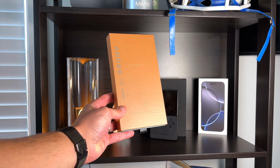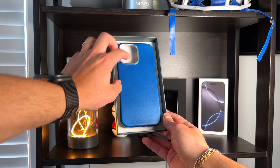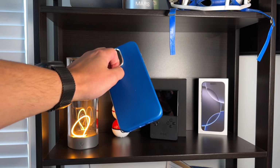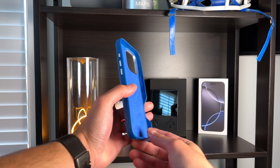The next category is going to be my favorite leather case. Now, the leather cases that I've been using are from Andar, and I've been using them for years and years, dating back to, I believe, the iPhone 10 or the iPhone 10s, and they just make super premium, genuine, full-grain leather cases that fit the Apple aesthetic perfectly.